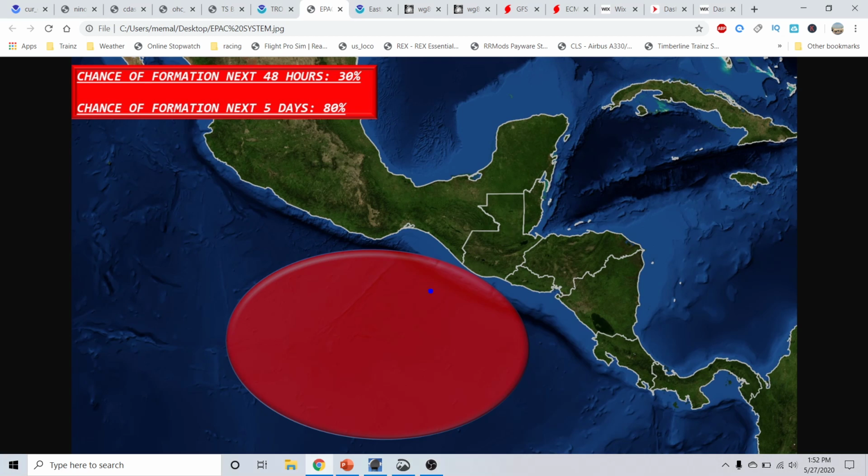Again, the Eastern Pacific has been relatively quiet because of these westerly winds that have been kicking across this area, but we are finally starting to see the sleeping bear awake itself, and we are starting to see what likely could be our first system of the year that could actually directly affect portions of Central America.